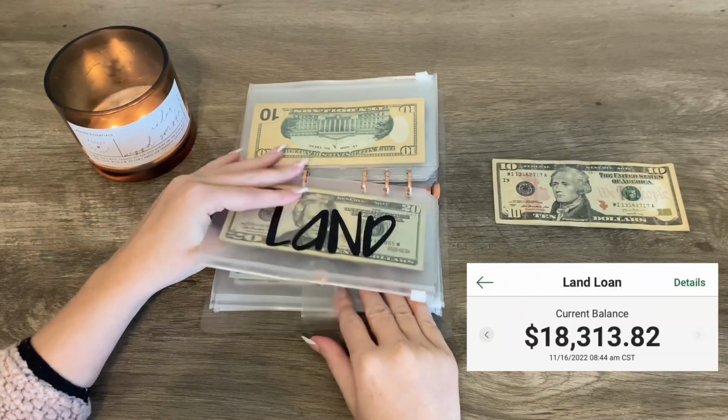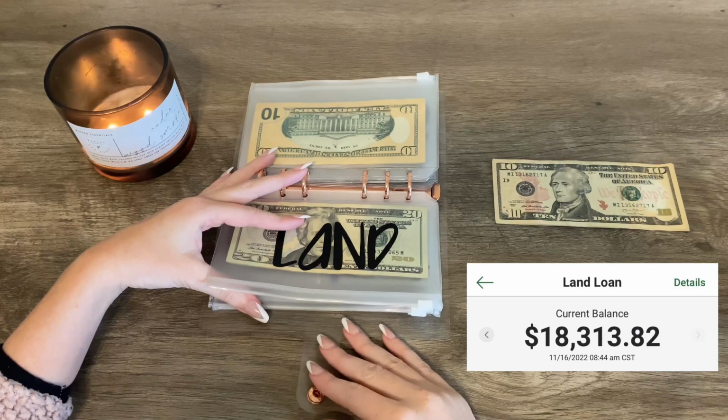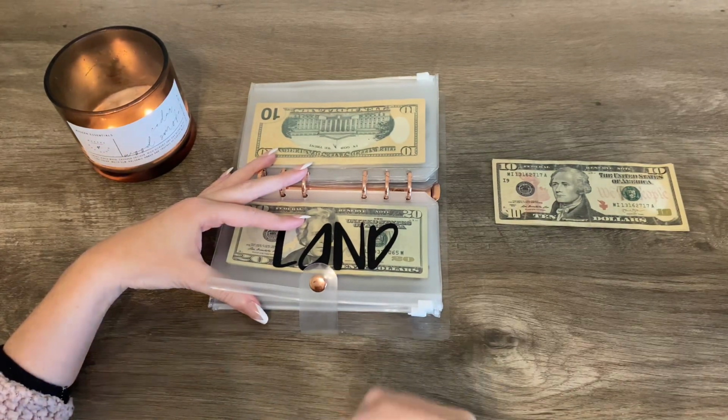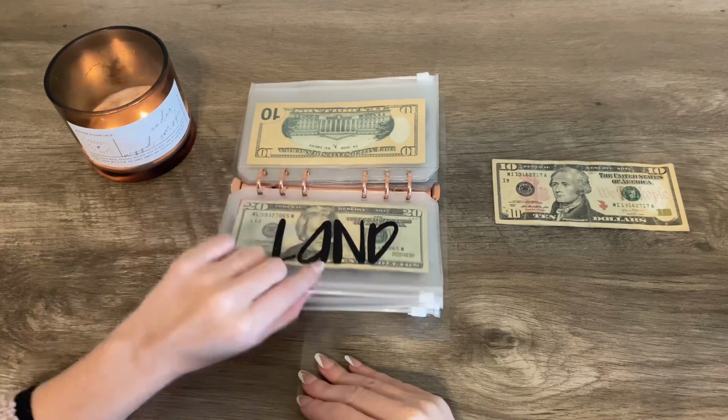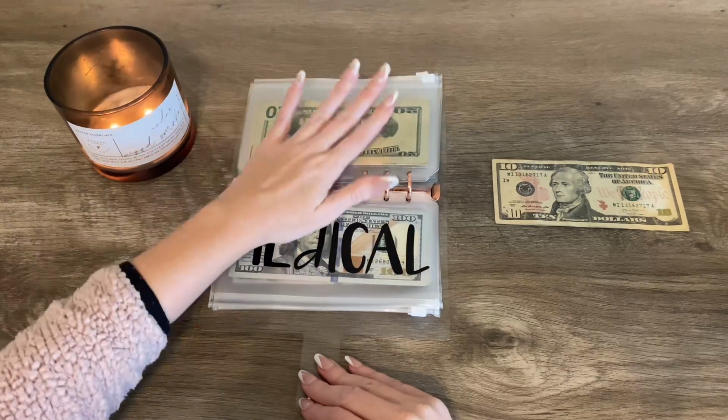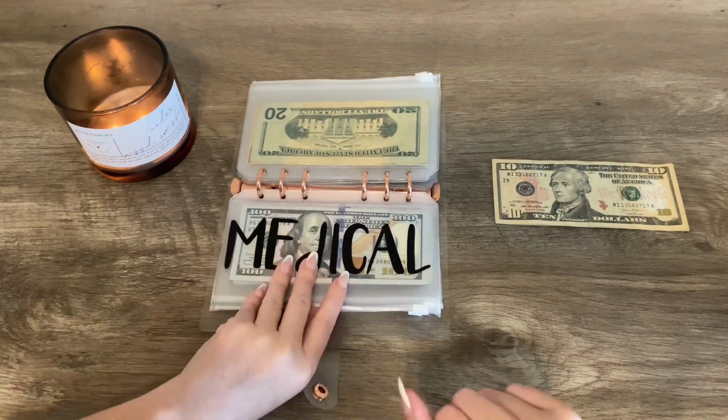So the payment for the land is due every month on the 16th. I paid it a little bit early just because I was excited to see the number go down. So that's why I did that early. But we have $100 saved up for the next payment already, which is so awesome. I am so happy about that.